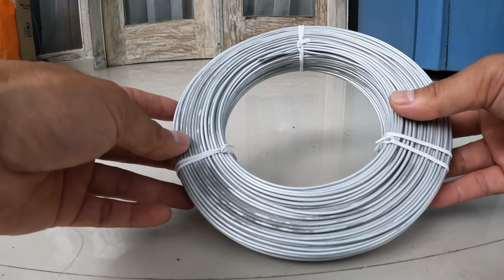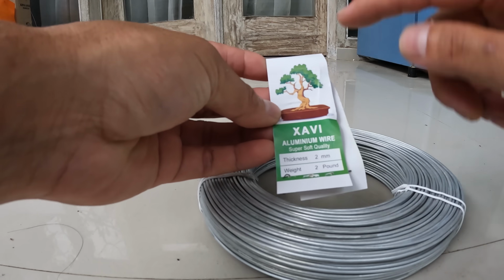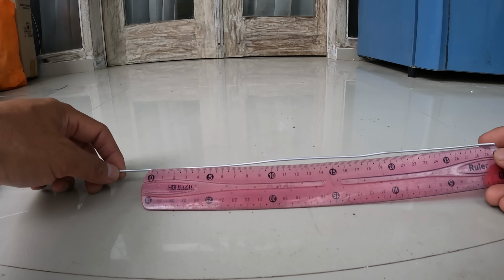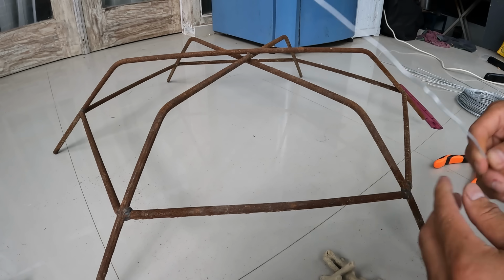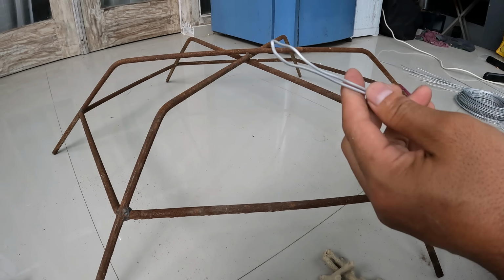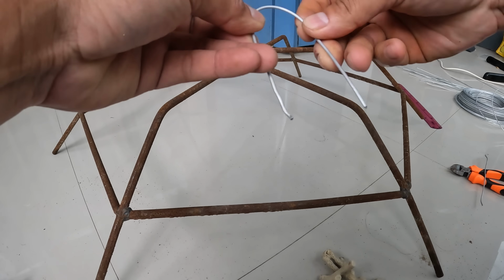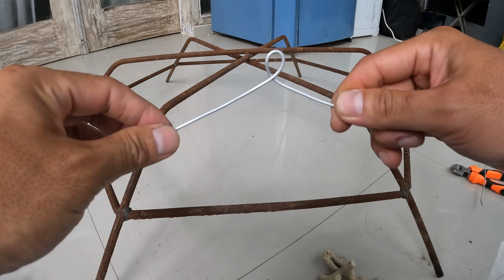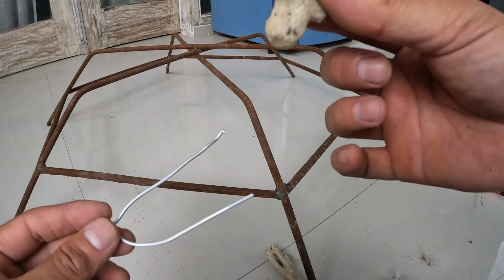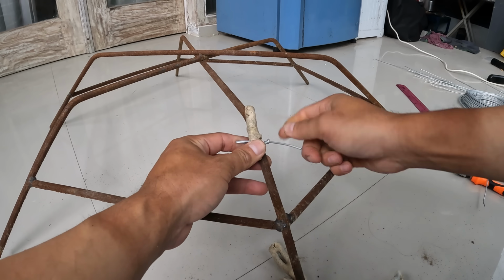This is the wire that we are going to use. It's the type of wire that people use to shape a bonsai tree, so it's a bit soft. For each wire we want about 40 centimeters, so that it will be easier to carry. We fold the 40 centimeter wire into two and cut it. This is going to be in the water. The first attachment we use is to make a little loop on top like this, and then put one coral fragment together like this. I call this one the candy loop because it looks like a candy.